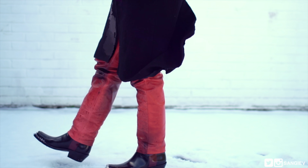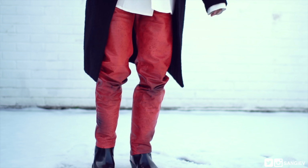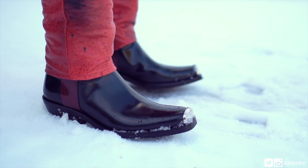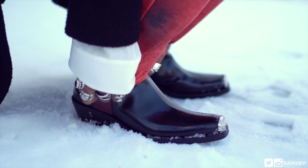It is this amazingly cut black. I don't even know what this material is, but it's got this bubble texture, and it just fits beautifully. Cut very slim to the body, and I think it's a very elegant look. And I actually let my hair out as well.